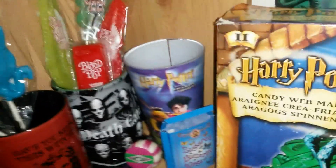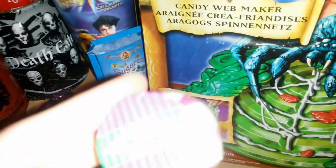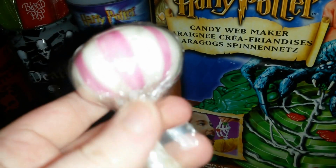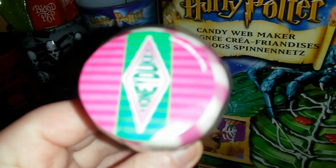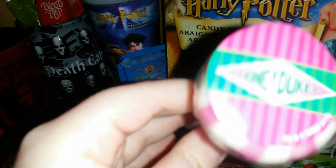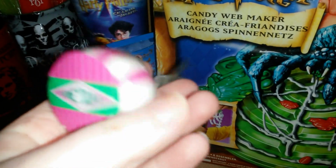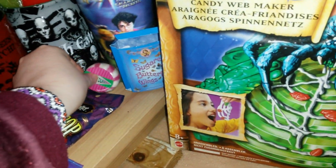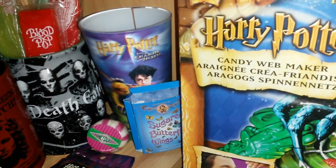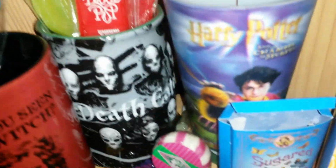So the next thing is this Honeydukes lollipop. It's just a normal strawberry lollipop. I bought two of these when I was at the studio tour, one to save and one to eat, because it's strawberry and I love strawberry. That was the last time I went to the tour, so I think December. Yeah, I went for Christmas, so December.